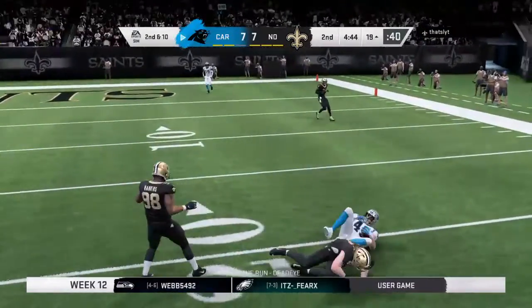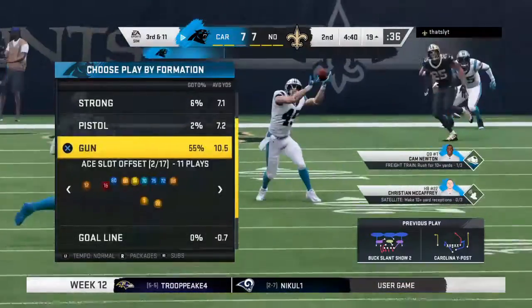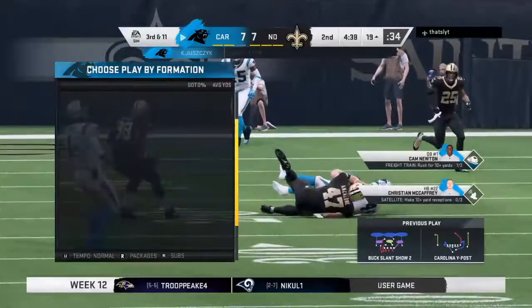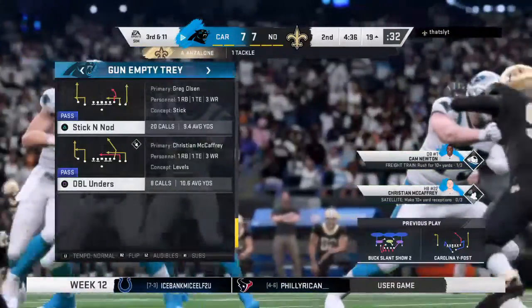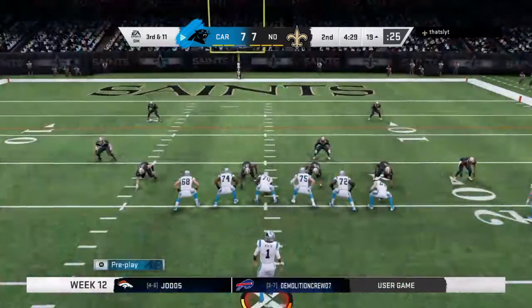Now a throw out to his fullback is complete. And they'll lose yardage here. Knocked back to the 19-yard line. It'll be a loss of a yard, and that's going to lead to a 3rd and 11. Right at the 8.